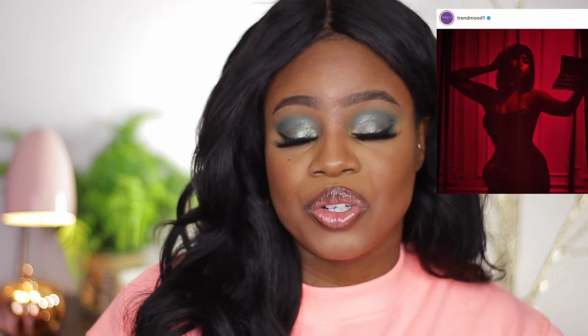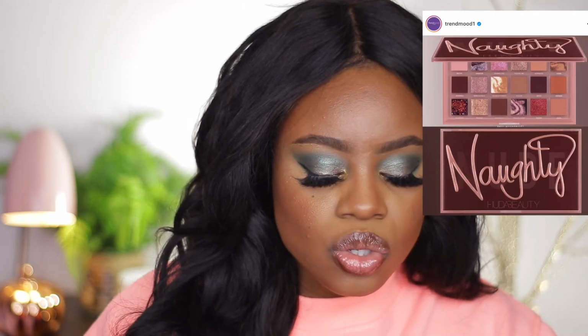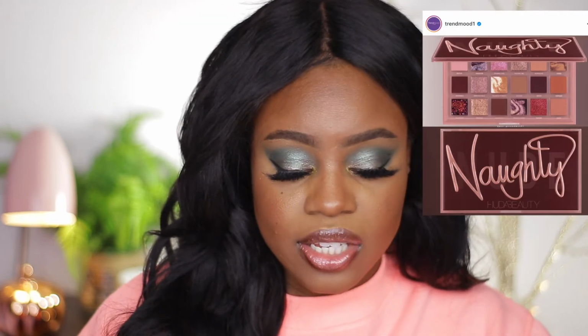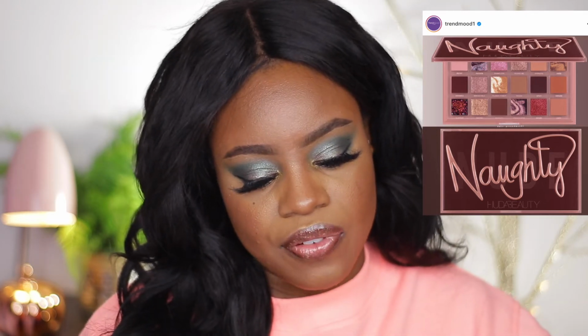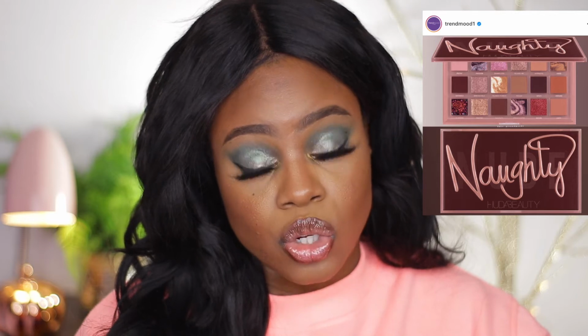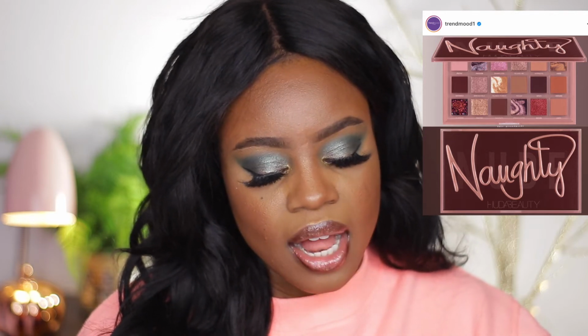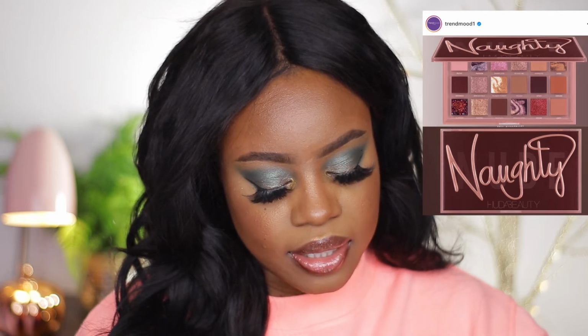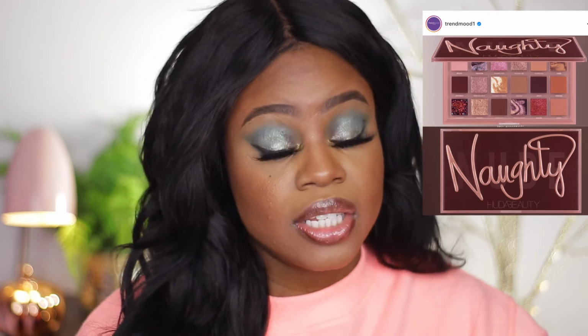Huda Beauty came out with the Nutty Nude palette. The palette is so gorgeous. It is so pretty. The swatches look good. Oh, I love it. I love the Nutty Nude palette. Is it the Nutty Nude or the Nude Nutty? Right, the Nutty Nude. It's very pretty.